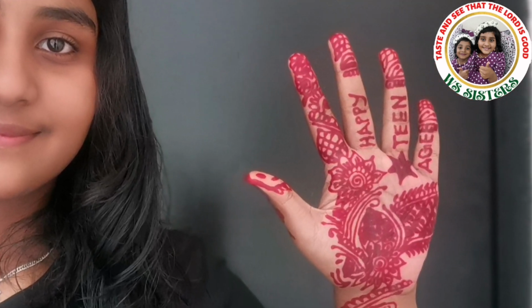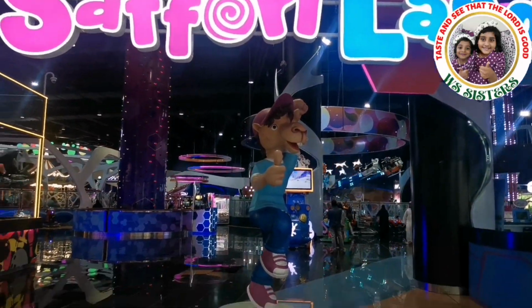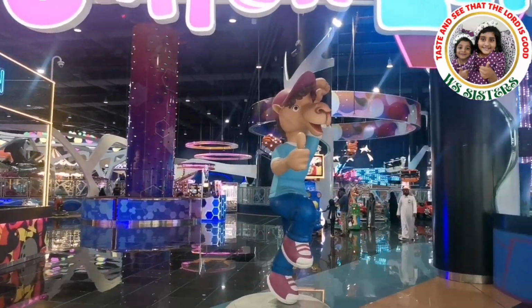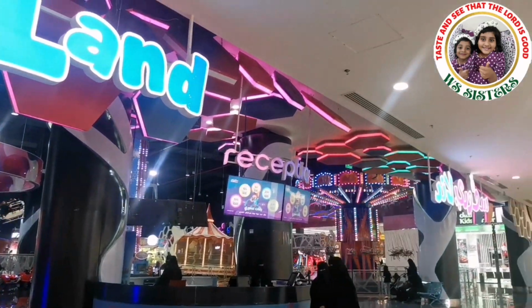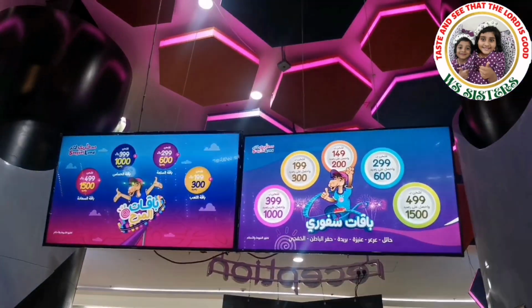And we also put a little bit of mehendi, as you can see. And now, we're off to Safari Land. A quick break before we started with our fun. And here is a small tour on how Safari Land looks. Now anyways, what are we waiting for? Let's have fun.